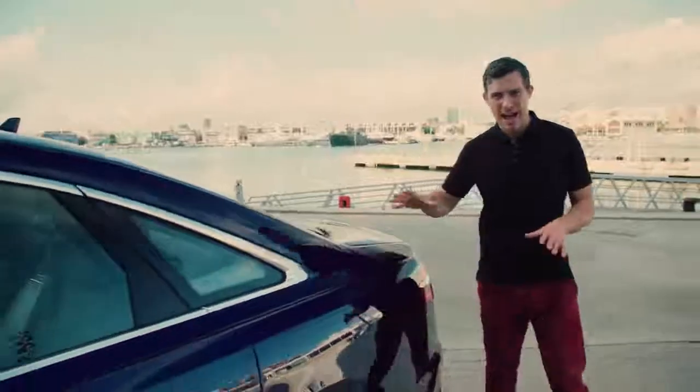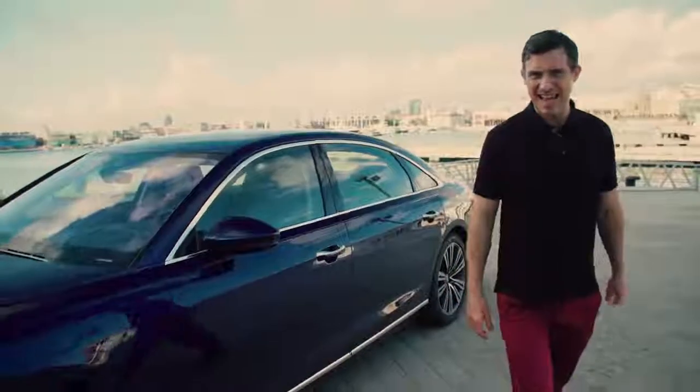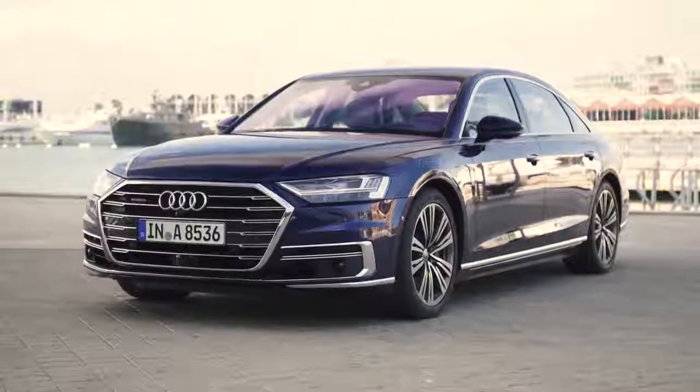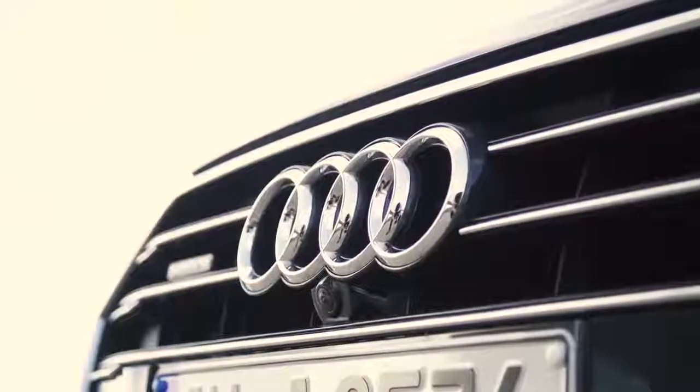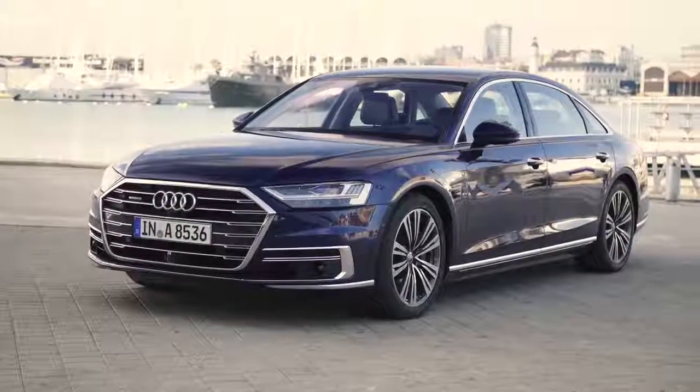Here I have the new Audi A8, and I know what you're thinking. Is it as high-tech as a Mercedes S-Class or BMW 7 Series? The new A8 starts at £69,000 or £73,000 for the long wheelbase version. So, does it have the wow factor to match its price tag?